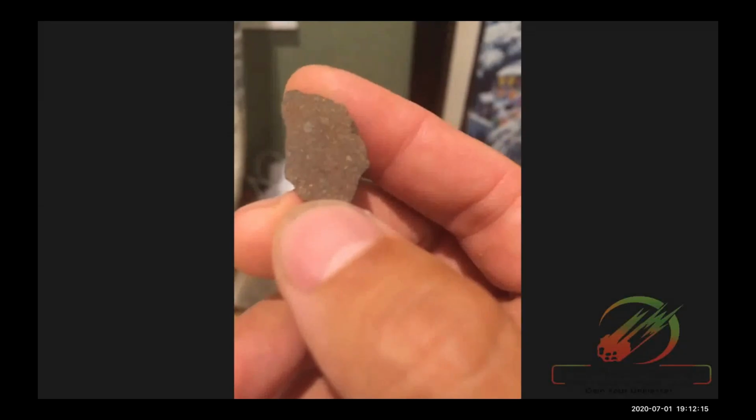That's just a really equilibrated chondrite. That one's got a little more. Oh no, that's a lot of chondrules there. Yeah, it's nice. So those are just a couple pieces I wanted to start practicing with.